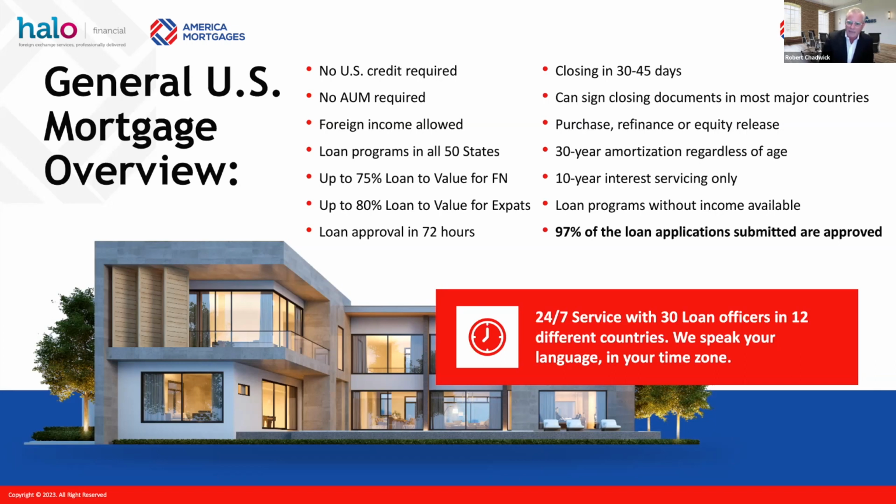Closing time for an average US mortgage, it really just depends on how you're signing it, but it's anywhere from 30 to 45 days. And you can sign your closing documents in most major countries in a variety of ways. So it doesn't mean that you have to go to the embassy. We have a variety of ways that you'll be able to close your loan. Again, purchase, refinance, and equity release.